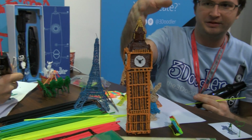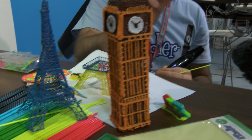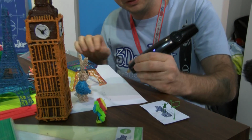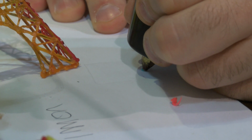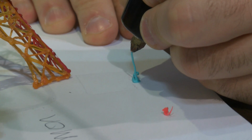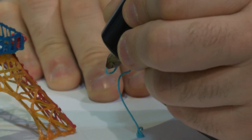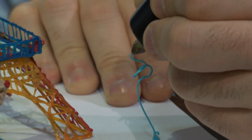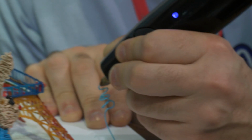You can make complicated things like the Eiffel Tower or Big Ben, or little silly things like a man playing basketball. To start doodling a bit, so we actually see the process. You can draw in 2 dimensions or 3 dimensions, but obviously the really fun part is that you can just lift your pen off paper and start drawing in the air. So it's really a new way of thinking about doodling and drawing.